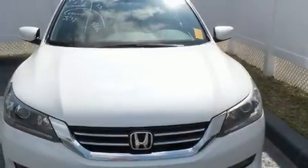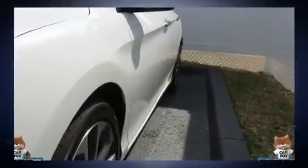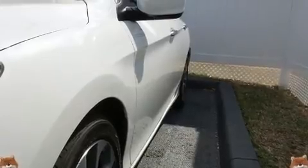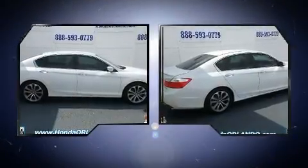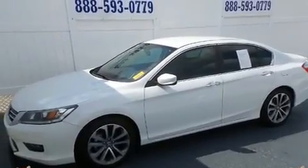You can expect a lot from the 2015 Honda Accord. With just over 45,000 miles on the odometer, this four-door sedan excels in its class and is equipped to provide comfort, safety, and style. It features a front-wheel drive platform, an automatic transmission, and a 2.4-liter four-cylinder engine.